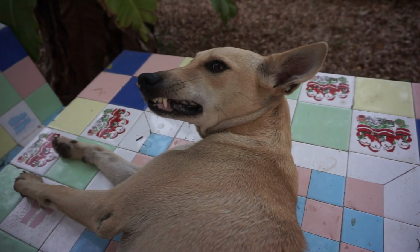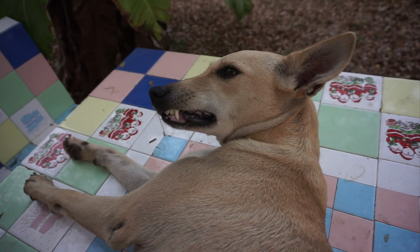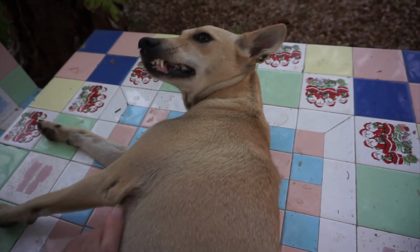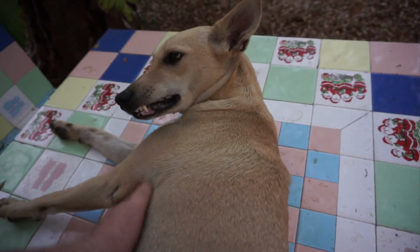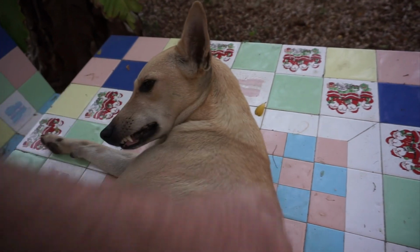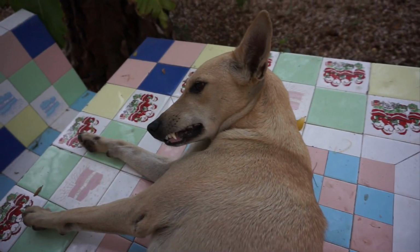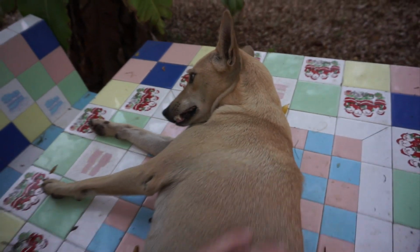I have a question. Do dogs smile? Are you happy? At night she comes over and lays on this table and lays there looking at me like, come on then. And I just pet her and fuss with her for 20 minutes or so every night. We have our routine. Look at her. She happy or what? Sugar?